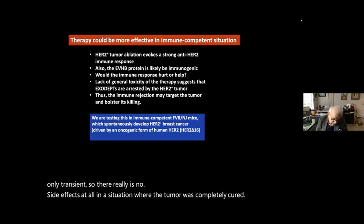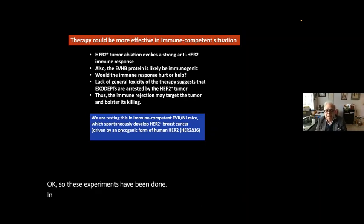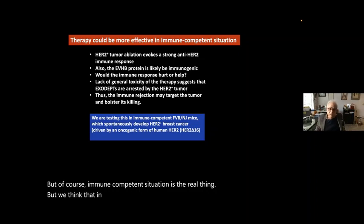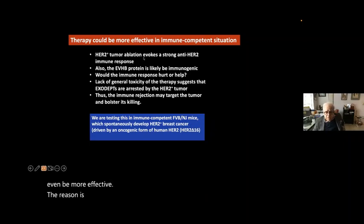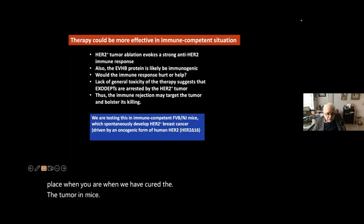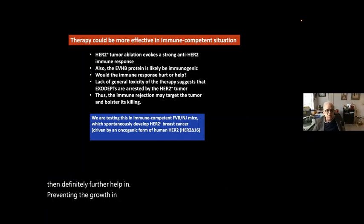Okay, so these experiments have been done in immune-compromised mice. But of course, the immune-competent situation is the real thing. But we think that in the immune-competent situation, the treatment might even be more effective. The reason is that the HER2 tumor ablation, which of course has taken place when we have cured the tumor in mice, is known to evoke a strong anti-HER2 immune response, which would then definitely further help in preventing the growth, in destroying the tumor.